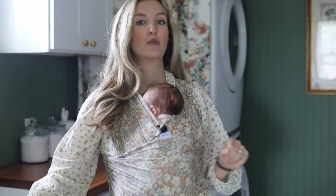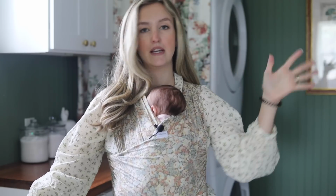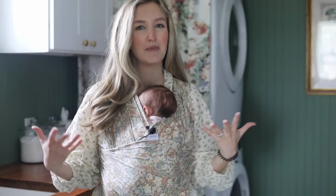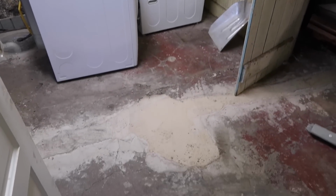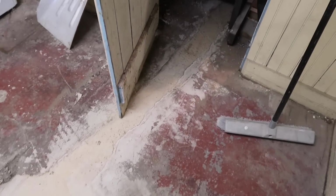So basically when we started this project, we gutted everything out, or demoed everything that was in here originally. And we had to do all the not fun, not pretty, exciting updates. We had to rework a lot of the plumbing that was in here, and run a water line to where the fridge was going to be. We had to move some of the electrical around.